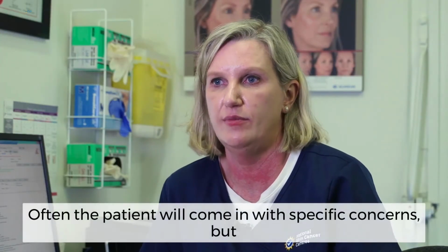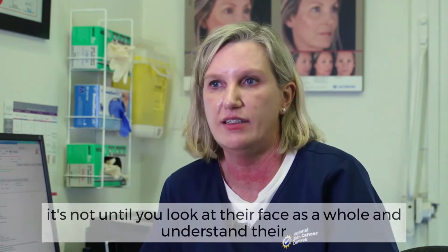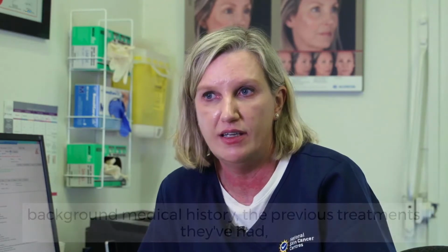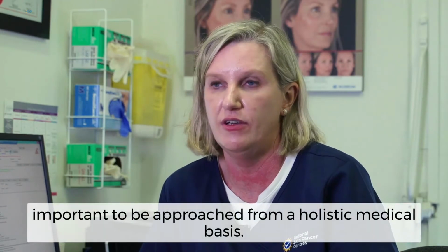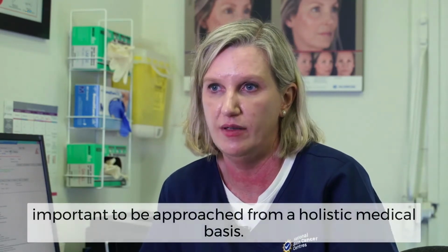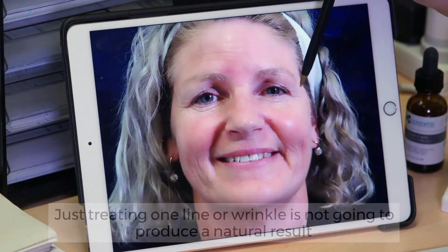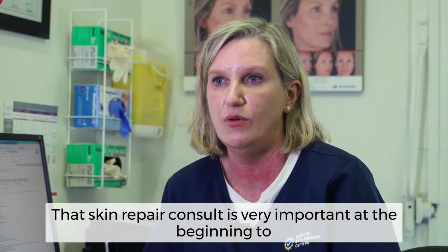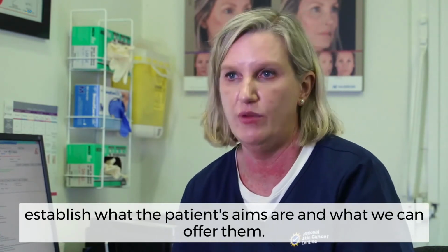So often a patient will come in with specific concerns, but it's not until you look at the face as a whole and understand their background medical history, their previous treatments they may have, their history of sun damage or skin cancers. It's all important to be approached from a holistic medical basis. Just treating one line of wrinkle is not going to produce a natural result and can actually result in something that looks artificial. So that skin repair consult is very important at the beginning to establish what the patient's aims are and what we can offer them.